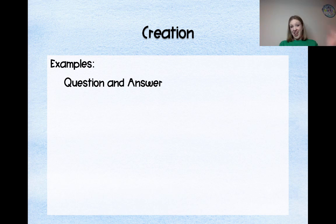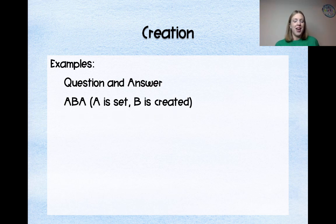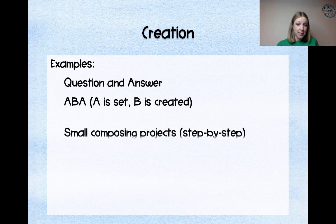There's question and answer, especially if they're doing the question. All of a sudden they're creating it out of nowhere. And it might be really simple. You get 8 beats. You can use the notes B, A, G, and E. Create a question. ABA: we might learn a piece where the A is already set, and then for B, they have to come up with their own idea of what to do as a class.